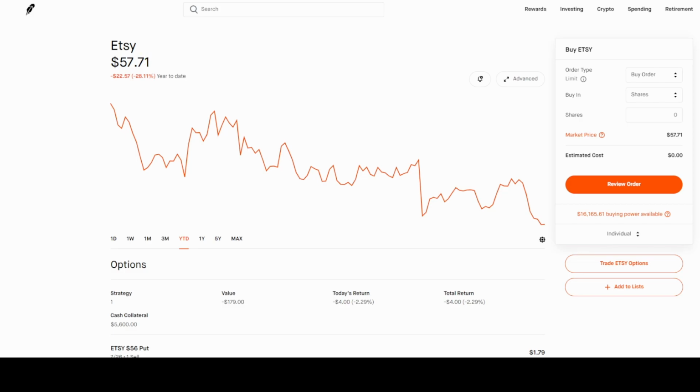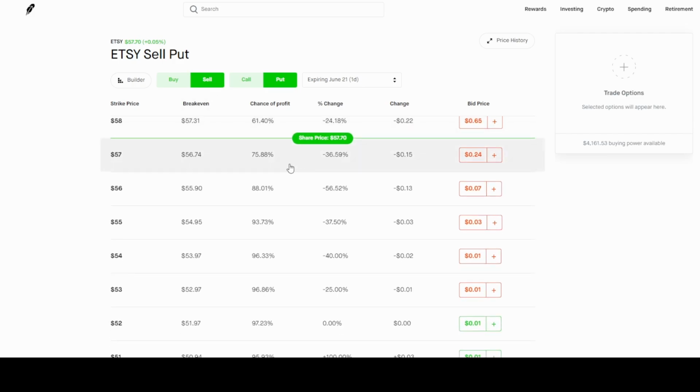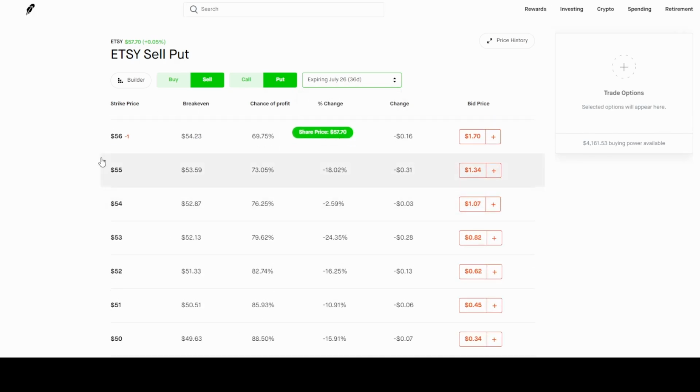And again, I only bring up Etsy because I've seen people talking about how great it is and how much of a value and all that. If you insist on taking a position in the stock, I would just sell a put, so that if there is a reversal, temporary or otherwise, you would be well positioned to profit off of an upward move without investing in it at the current price. Again, this is not one of my picks, but if you like the stock, I would go out maybe 36 days and sell the $56 put.